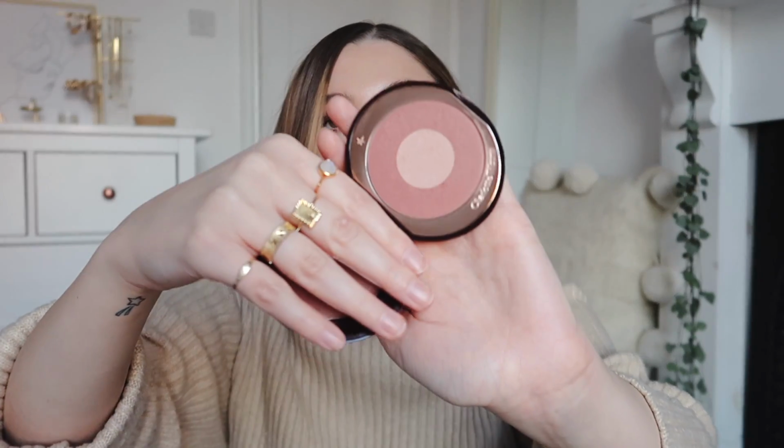And then the Charlotte Tilbury blush is the Cheek to Chic in Pillow Talk. So Pillow Talk is obviously the iconic Charlotte Tilbury lip liner, which she then brought out in a lipstick and then continued that with a blush and an eye palette as well. All of those I absolutely adore. They're just the perfect pink shade. And this one is so nice.